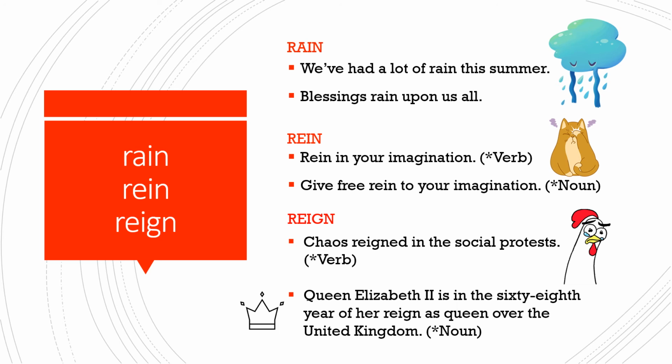I hope you just learned something. Now, the R-E-I-G-N with that silent G says rain. Chaos reigned in the social protest. Notice here, we're using reign as a verb, okay? Chaos reigned, it did something. What we mean here is chaos ruled in the social protest. Because if you're talking about ruling as in governing, you're going to be talking about R-E-I-G-N.